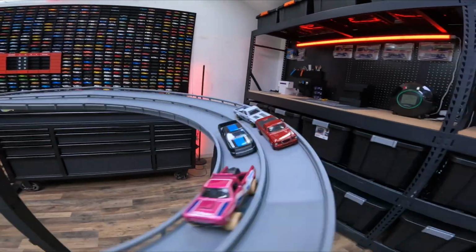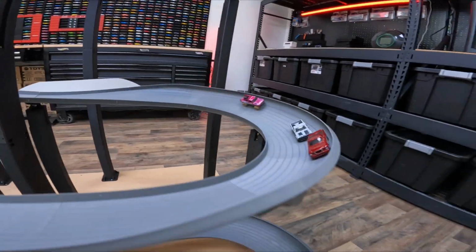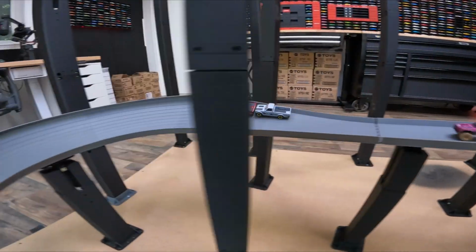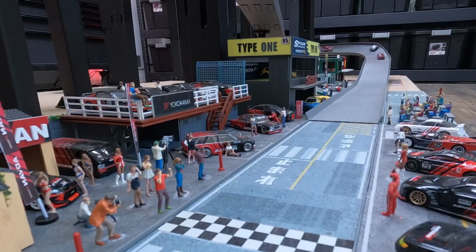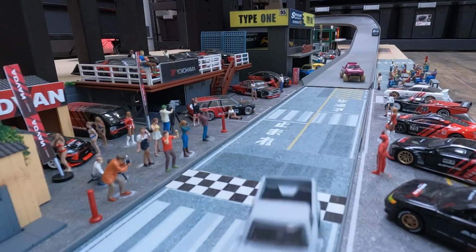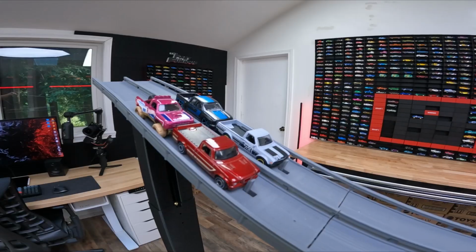The Studebaker in the pole position, the Dodge D100 next to him. Studebaker over the jump, Datsun right on his tail. Datsun pushing hard as they go into the last turn. What will happen? The Studebaker takes race number 4 by a car length. The Datsun right behind him. Sorry, that was race number 3.